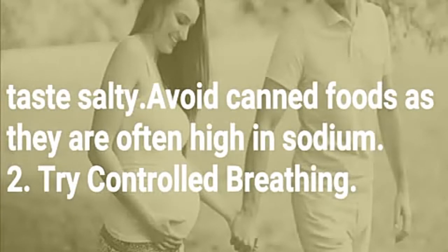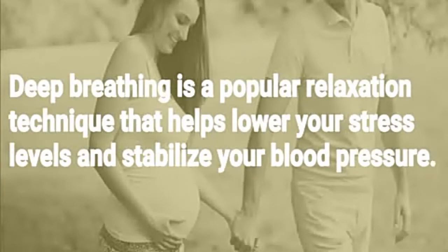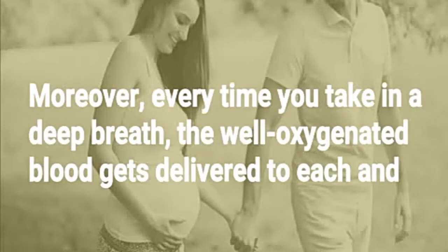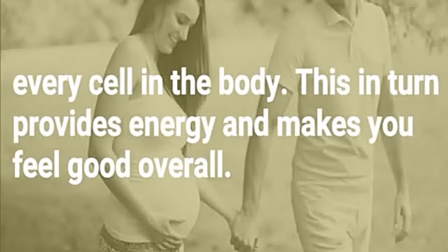2. Try controlled breathing. Deep breathing is a popular relaxation technique that helps lower your stress levels and stabilize your blood pressure. A 2005 study published in Hypertension found that slow breathing improves arterial baroreflex sensitivity and reduces blood pressure. Moreover, every time you take in a deep breath, the well-oxygenated blood gets delivered to each and every cell in the body. This in turn provides energy and makes you feel good overall.